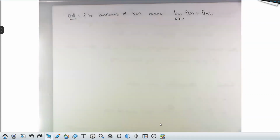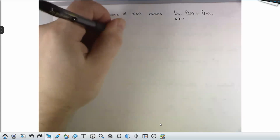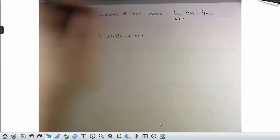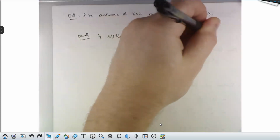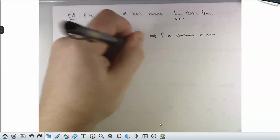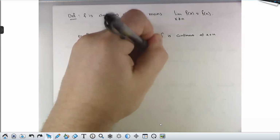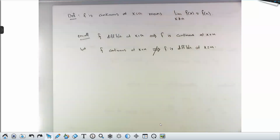And then the theorem we already stated, right? If you're differentiable, then you're continuous. At x equals a, f differentiable at x equals a implies f is continuous at x equals a. That's true. But f continuous at x equals a does not imply that f is differentiable at x equals a. And there's ways to turn these around. Like that first one, you could read this also as: if f is not continuous at x equals a, then f is not differentiable at x equals a. So that's called the contrapositive, which is different from the converse. The converse here is not true, but the contrapositive of a true statement is always true.